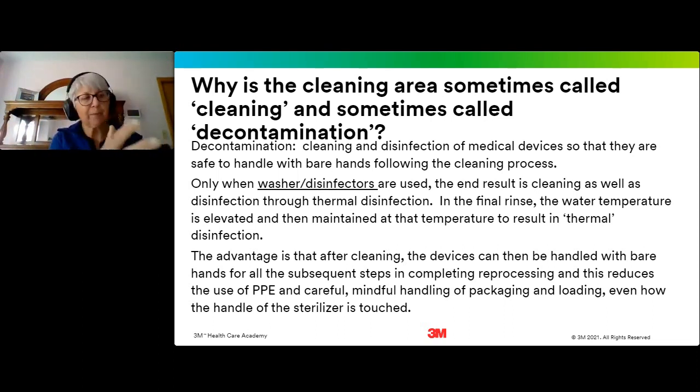If you were using the same PPE all the way from cleaning to opening your sterilizer, think about that. Do you think that when you remove your packages from your sterilizer and you've contaminated the handle of the sterilizer, that you should put those into storage? Boy, so we need a whole set of standard operating procedures that are going to tell you how to prevent from doing that.